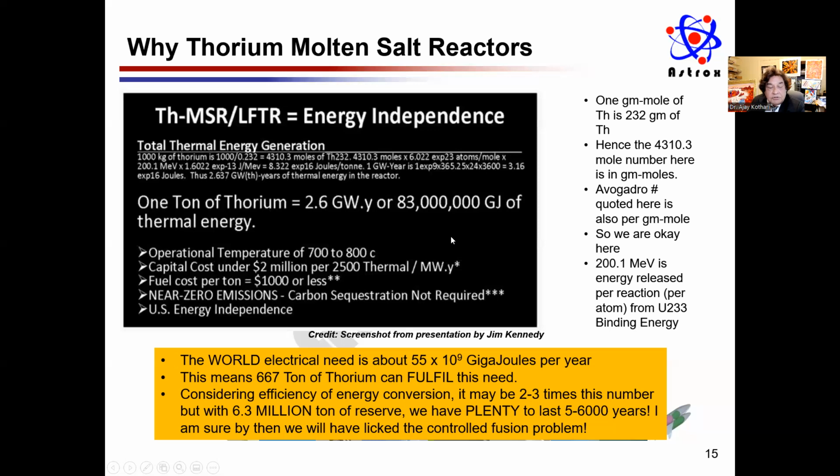So it is seriously useful. The world's total electrical need is 55 times 10 to the 9 gigajoules per year. This means that 667 tons of thorium can fulfill this need per year. Considering efficiency of energy conversion, it may be 2 to 3 times more than that. But still, you look at the 6.3 million tons that we have, and we are talking about 5,000 to 6,000 years worth of energy.